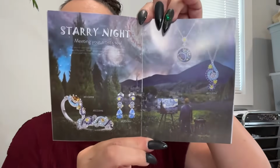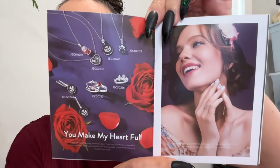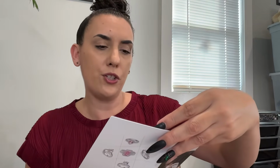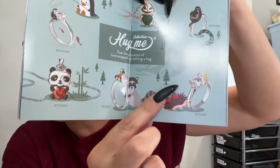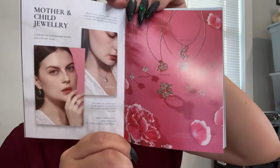All right, so let's just, for example, this is their little catalog, only shows literally just a bit, but see they have like a Starry Night themed jewelry. They have Unstoppable Love stuff. So if you're giving a gift of love, and if it's maybe like Valentine's, they even have this collection that is called Hug Me. So like they have the little animal hugging the stone. Look at the little porcupine or the little hedgehog. How cute. You know, they have mother-child options for gifting. They really have something for everyone. They even have men's jewelry. So that was a little sneak peek.